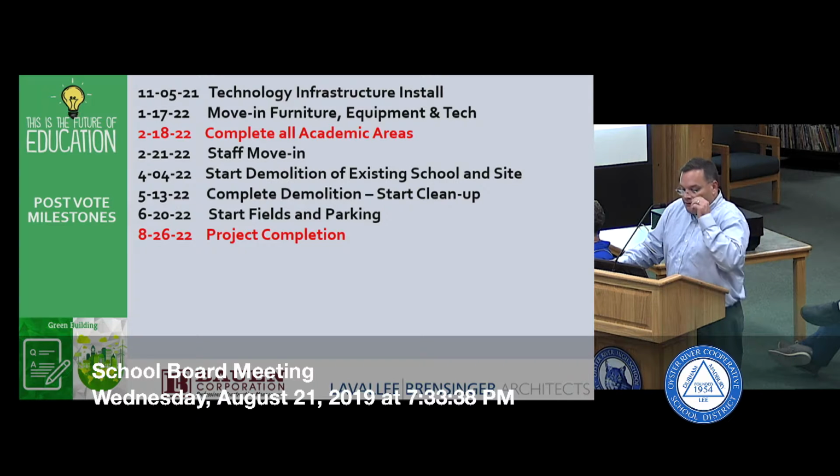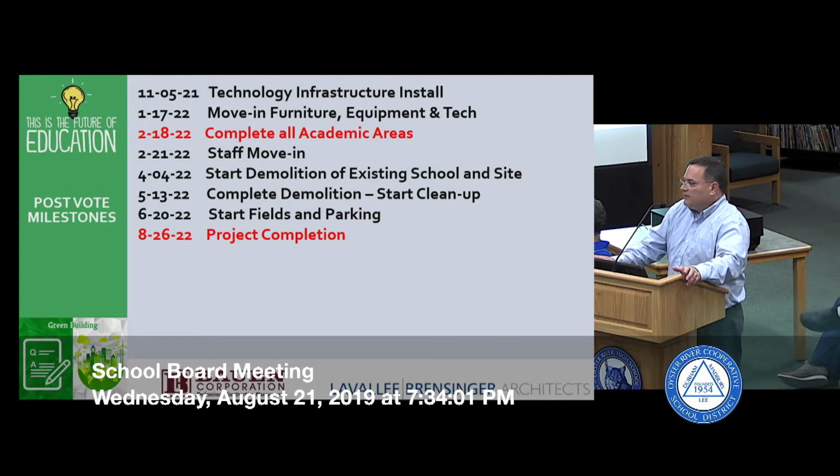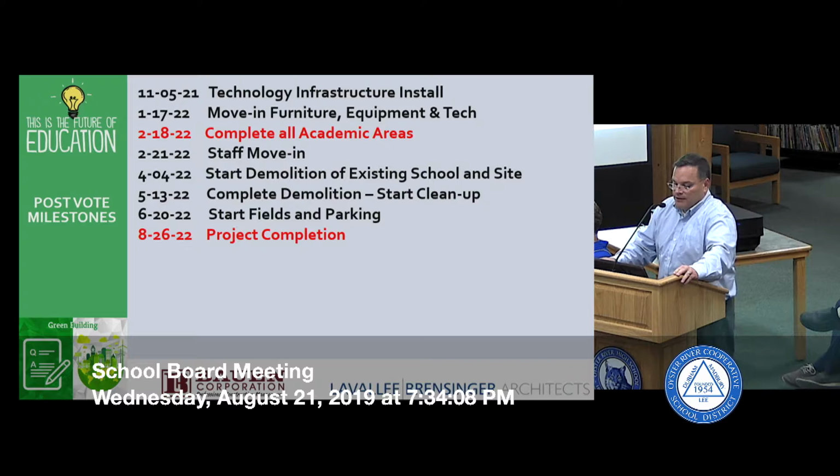In February of 2022, the staff will move in during that February break. And after all the students come back from February vacation and school actually begins in the new building, we will then, meaning Bowen, start demolition of the existing school and the existing site. There'll be some things that need to be taken apart. And then May 13th is their targeted date to complete the demolition and start the site cleanup.